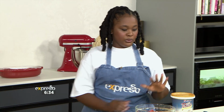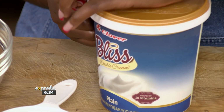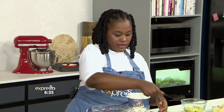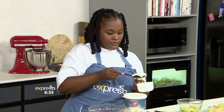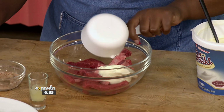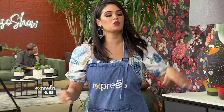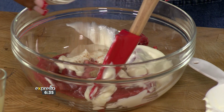So in this recipe, what we'll need is our CLOVER Bliss double cream yogurt. We'll just need 1 scoop of this yogurt. Let me just open that. Fantastic. Here we go. You're just going to pour it inside your meat to marinate it. And that's also great, something you can prepare well in advance. While you're marinating the meat, you've got your spices in there, and then you can pop that into the fridge for whenever you are ready.